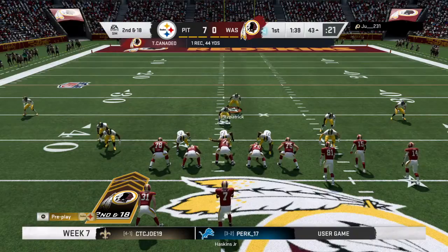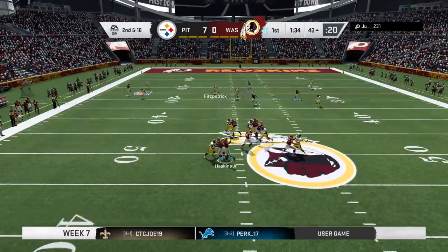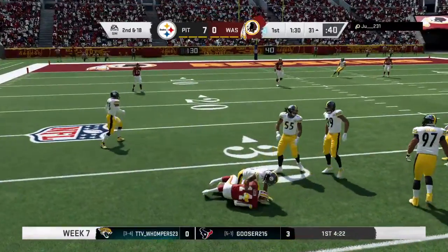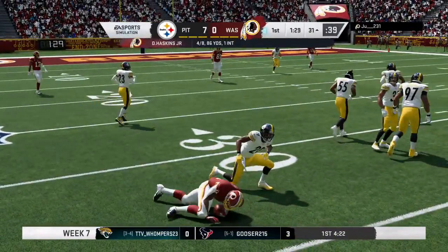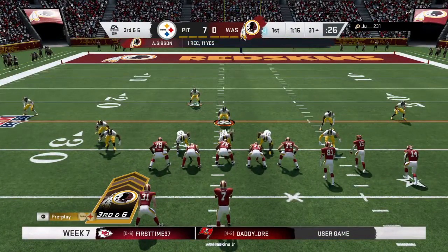What you're hoping is that you figure out, you get a clue that maybe there's going to be some pressure coming at you, and you change the blocking schemes. Maybe you go to max protection. The biggest one is maybe you bring your running back in to try and keep you clean. But in that case, that didn't happen. Zero accountability, and a sack resulted.